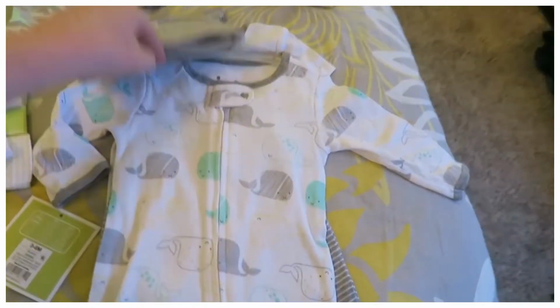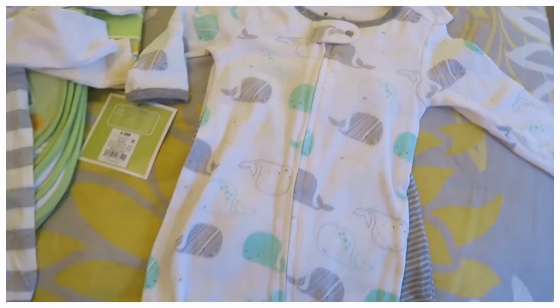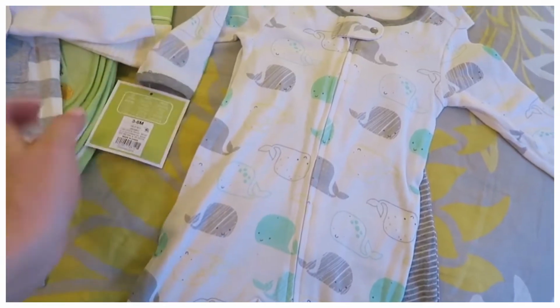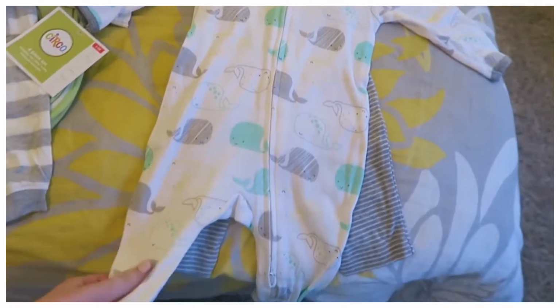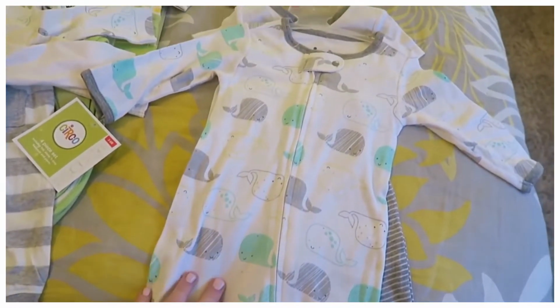So like I said, I got this as well. These are size 3 to 6 months. And I think the only reason I got that size was because it was the last one that they had. But it's the same brand as this one. They're both the Circo brand. I got them both from Target. And this is the footy sleeper ones.